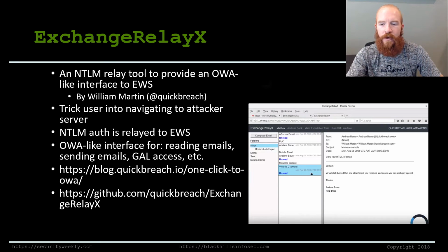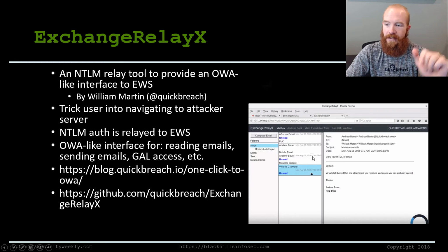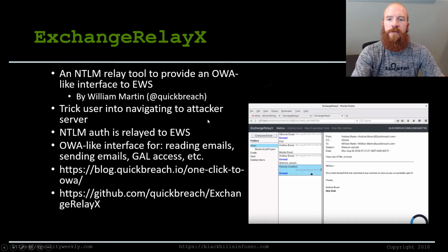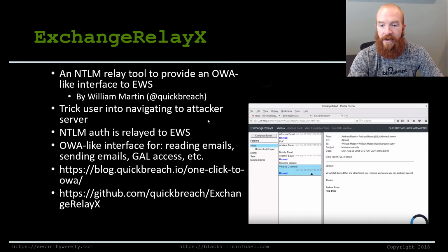William Martin, aka QuickBreach, developed this tool so that if you are able to phish a user into navigating to your site, it relays that NTLM authentication from the user to the Exchange server, to the EWS portal, and gives you this beautiful Outlook-like interface that you can see here in the slide. You can click through emails, send emails, and download the GAL. It's literally like having access to OWA directly. So very, very cool tool, ExchangeRelayX, if you want to just phish your way into having an OWA interface.